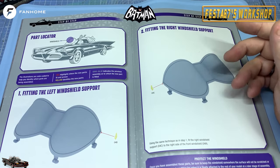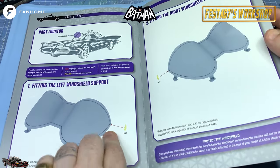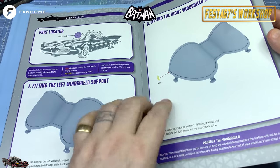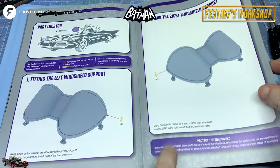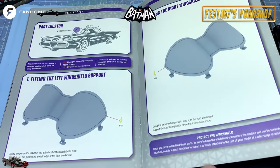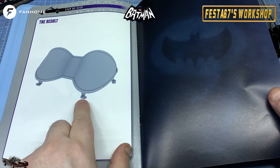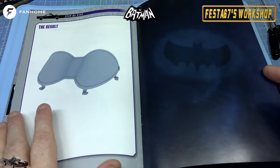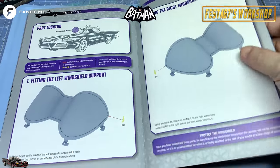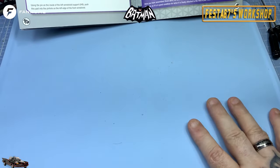So keep your packaging. What we're going to be doing is fitting a left and a right windshield support in this issue, folks. So it is really, really simple. And again, it tells you here, protect your windshield, folks. It really is important for you. And then the end result is literally going to be your screens, but just with these two brackets on, okay? So it's nice and simple, but again, just protect your investment, folks.